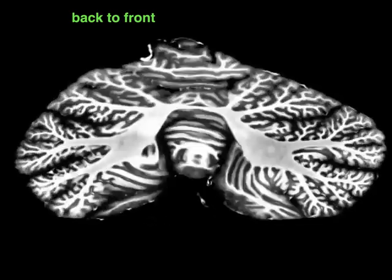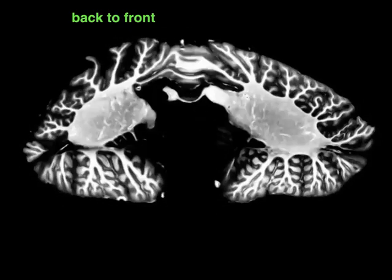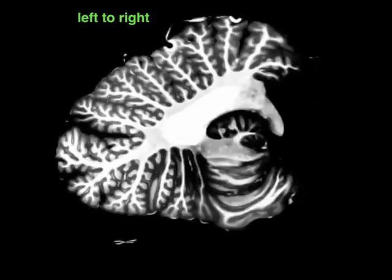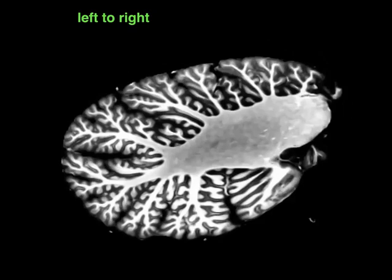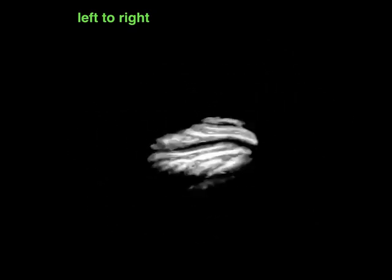This is the unbelievable folded surface of the cerebellum. And here's going from left to right. That was front to back to front. So here we're in one hemisphere and we're coming up on the vermis. You can see the vermis right about there. And now we're back to the other hemisphere. So it's this amazing spatial map structure.